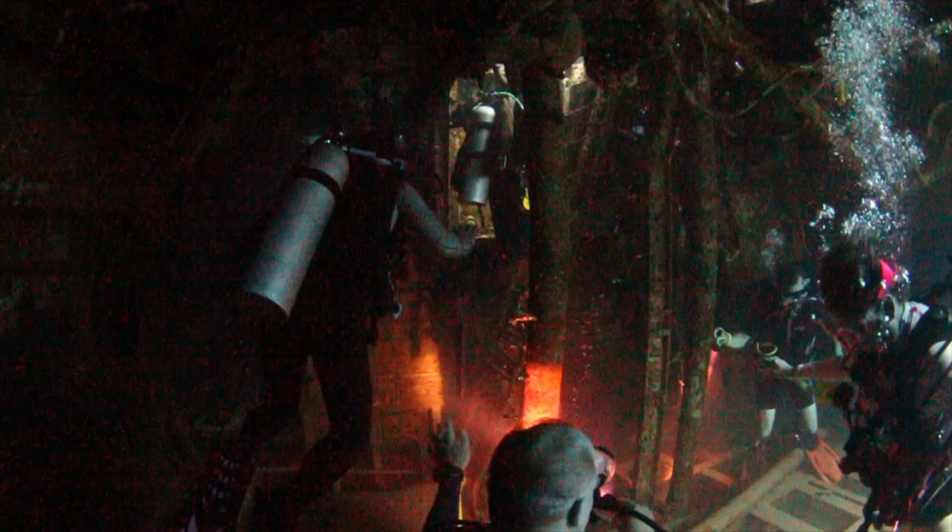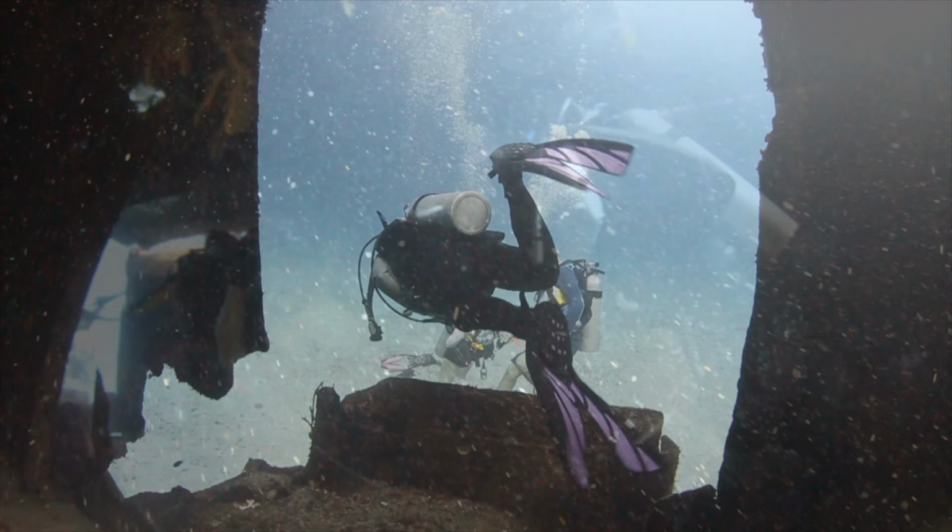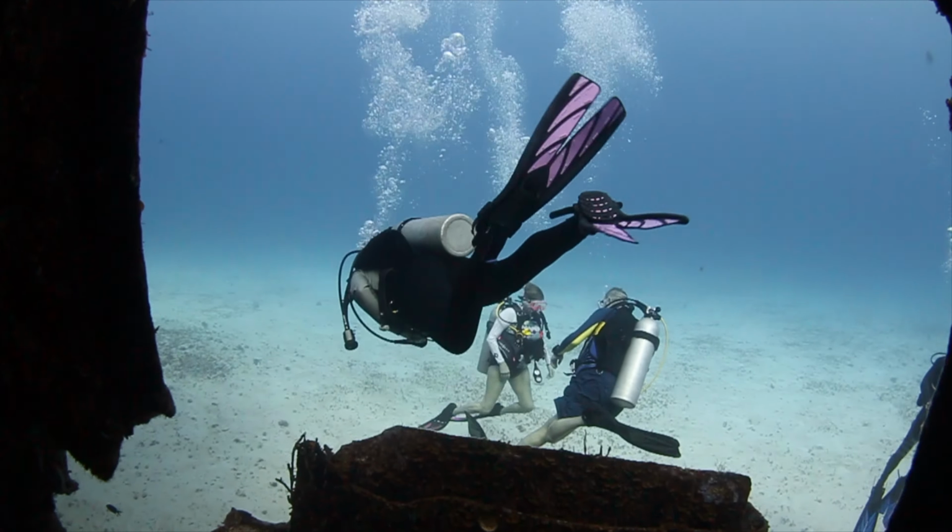So after 55 years of service, the C-53 was decommissioned and later donated to the Cozumel Underwater Park. She was sunk in 1999 in 82 feet of water, just off the shore from Chankanaab Park.